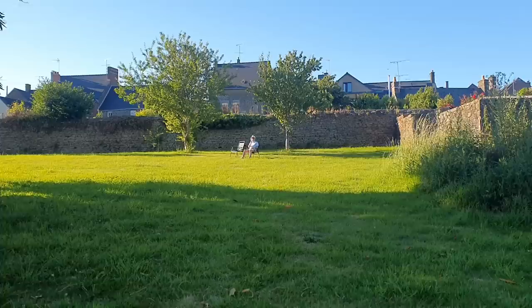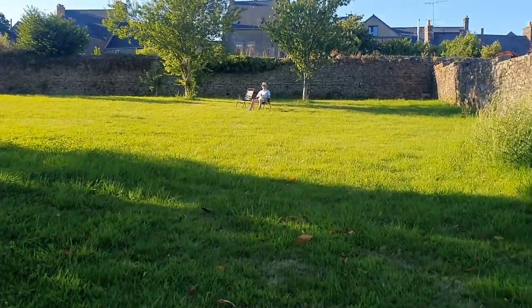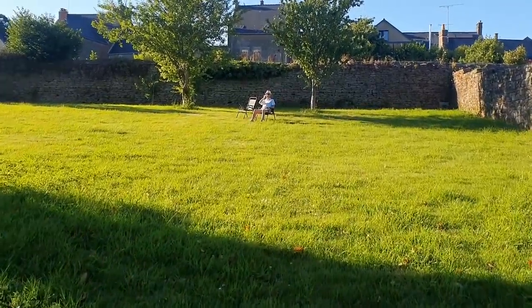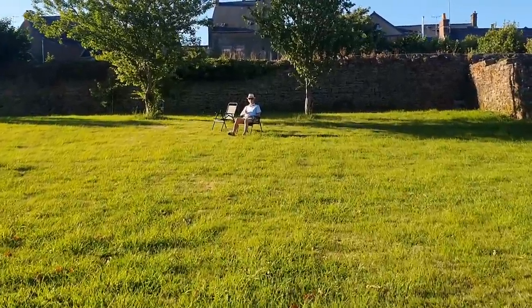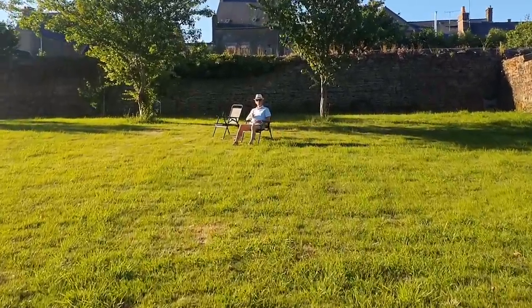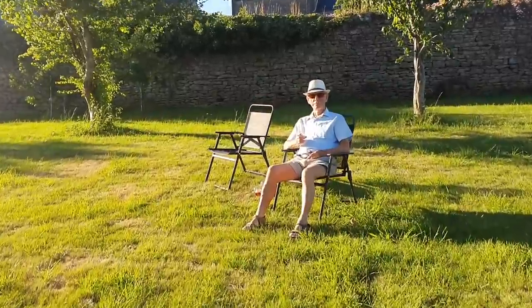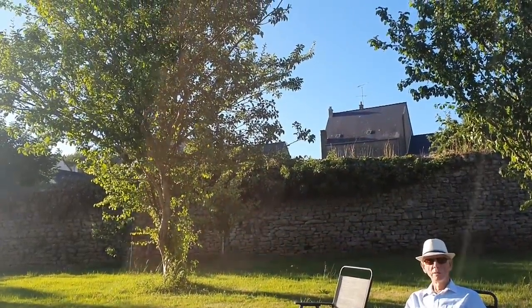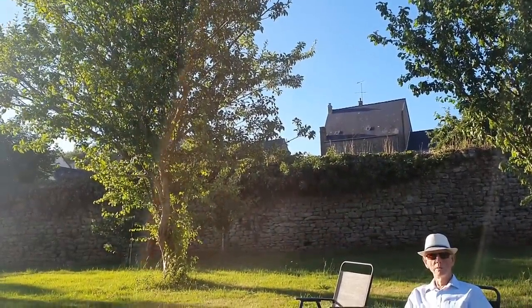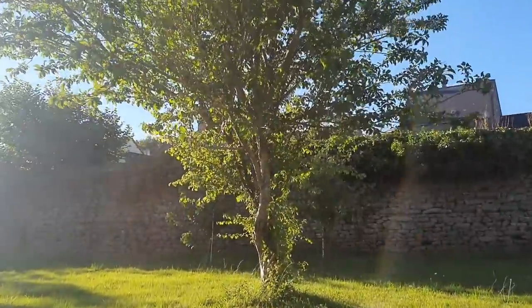Good idea. It's the end of the day and Alf and I thought we'd sneak up to the top of the garden and have a sneaky drink when my mother's not looking. We deserve a drink, don't we, Alf? But while we've been sat here, I'm looking up at the trees thinking, there were a few plums on there. So I've gone to investigate. And we found a few green ones, didn't we, Alf?